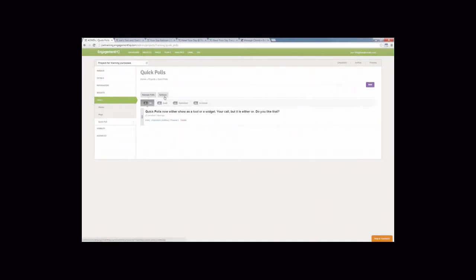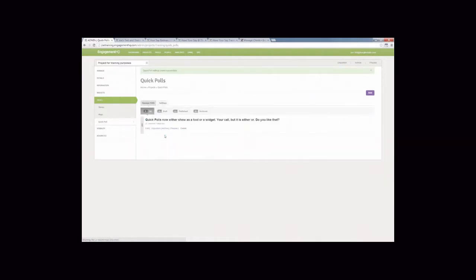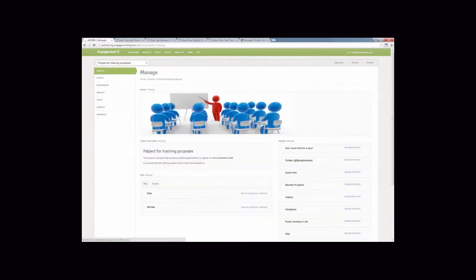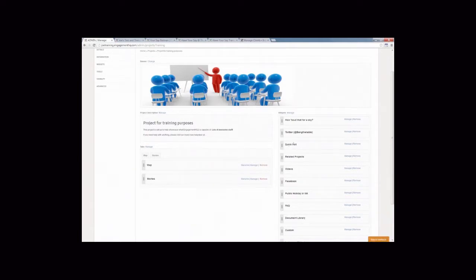Now important here is the settings tab. In the settings tab, I can either set it as a tool or I can choose to have it shown as a widget, which I want to do. So I click display and widget, update. Now I can go back to my widgets, because now if I go back to manage just to show you, it has disappeared down here, so it's not a tool anymore, but now it's a quick poll widget here on the right.